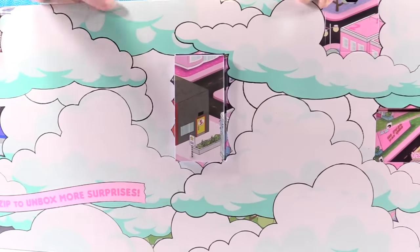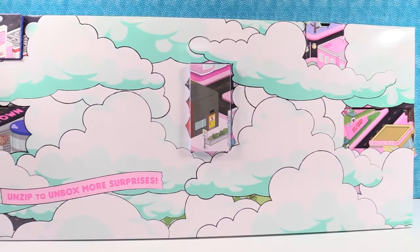Now, this is going to have an MSRP. That's the retail price of $129.99. Wow. But keep in mind, you are getting 14 exclusive dolls in here. So, is that the front? I think that's the front. Okay, wow, look at this.